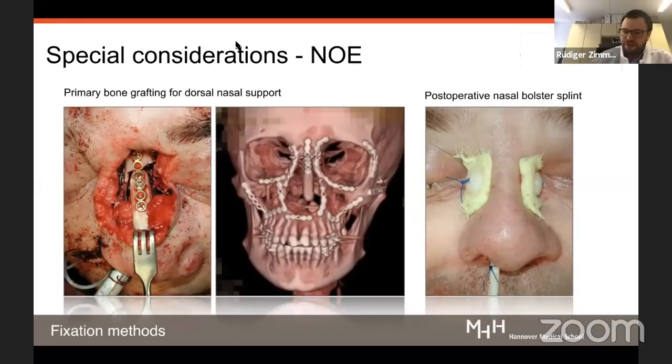So we have a board in our hospital for all frontal basal fractures and tumors, and there's a radiologist, an ENT doctor, a neurosurgeon, and us. Such cases will be discussed there. We also have some cases where the ENT developed a nasal septum flap and sutured it. And we had cases where the neurosurgeons came from cranially, but together with us blocking it, and they were suturing the dura. So there are different options, but I think if you have an interdisciplinary team, that's the best you can do.